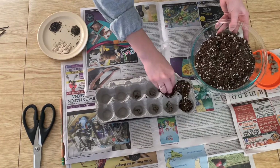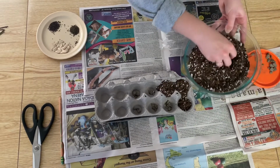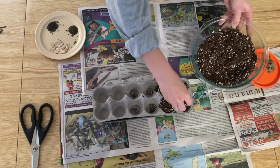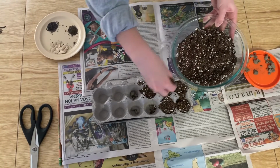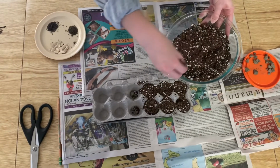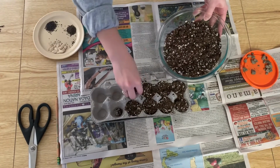If it's easier, you could also use a tablespoon to carefully fill each one of these cups, covering the drainage hole that we've created and the few pebbles that we've added to each one of the cups. Make sure that each cup is about as evenly filled as it can be.